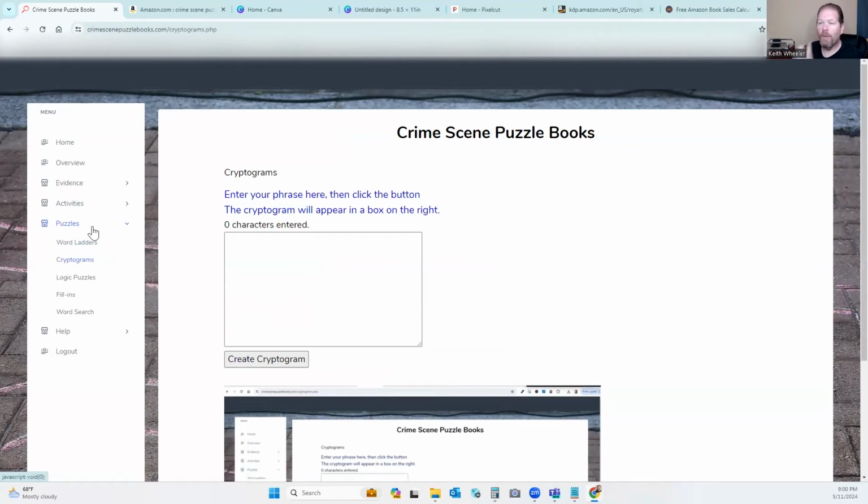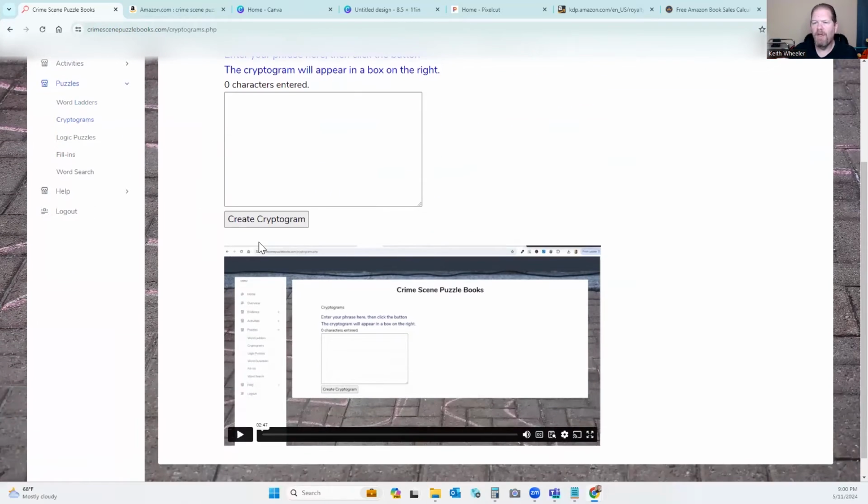And here we've got cryptograms. Cryptograms we've seen in other puzzle softwares where basically you put in a word, a phrase, a paragraph or whatever, and then the system replaces those and leaves them blank. And then they have to figure out which letter goes to this number and what correlates with it to figure out what that hidden paragraph is. And again, with the theme of crime scene, it could be this was the victim's final letter that they wrote, or maybe the criminal left a hidden note that you have to try to decipher.